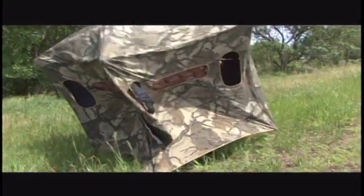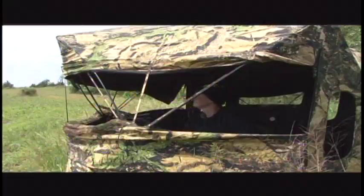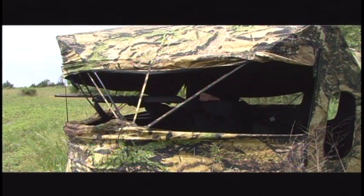When hunting from a blind, here are a few tips. Place the blind along the edge of cover. Wear black when you're inside the blind, and don't open too many windows so those turkeys can see in. And don't forget the chair.